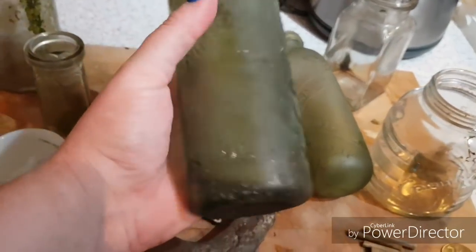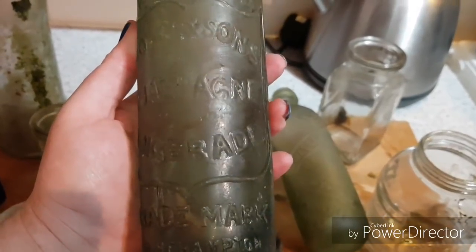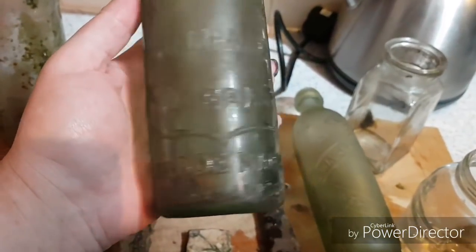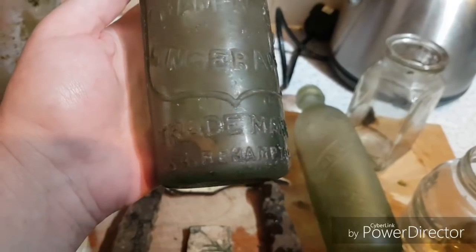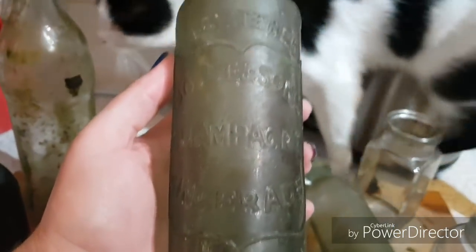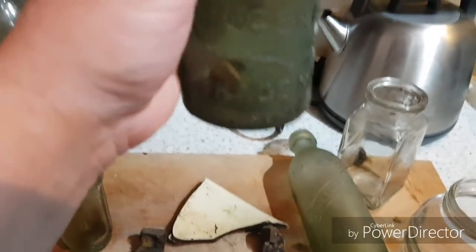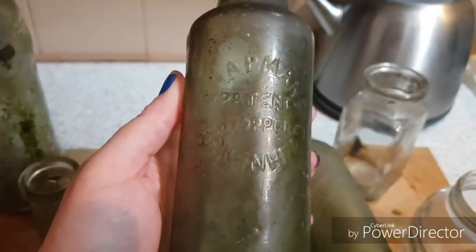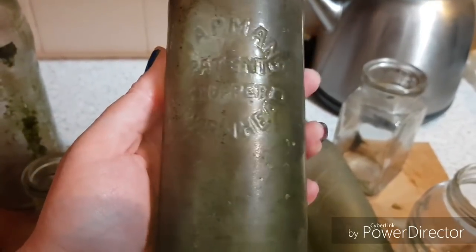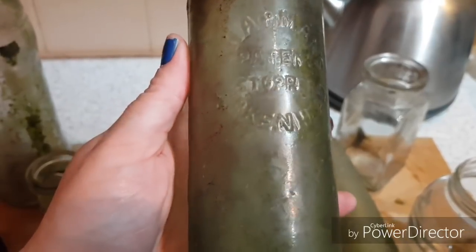And then finally another local find for us. This one is Boyce and Sons, and this says Champagne Gingerade, which is slightly odd, isn't it? But it's got the trademark there at the bottom in Shirehampton. An interested party. Excuse the cat in the background. So it's got the trademark and Shirehampton at the bottom, and you can just see in there, look, the stopper still in there. And then on the back here it says Chapman's Birkenhead, and it's got the patent stopper.